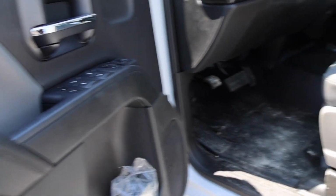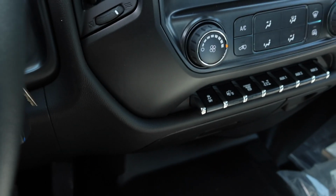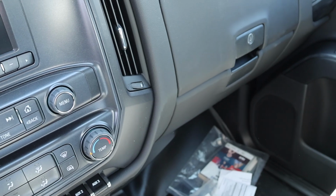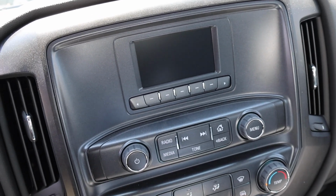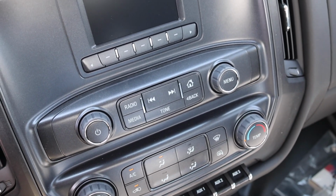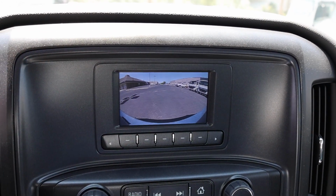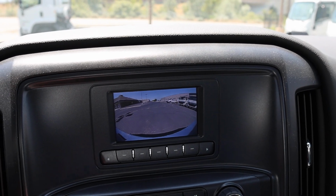You have power windows, power door locks, keyless entry, vinyl flooring. And one good thing about this interior, although I'm a little bummed that Chevy has not upgraded this, you can get a larger screen for this truck because this is basically the infotainment from the older Chevy Silverado. So if you want to get navigation built in, that is an option. Now as you guys saw, it already has the backup camera too, and it has the beeping noise out back.